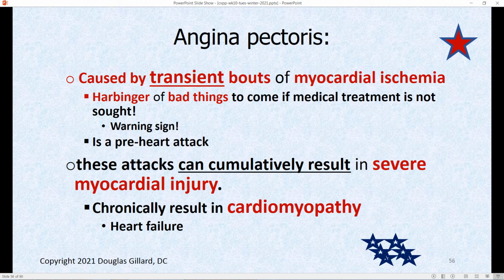They're caused by transient bouts of myocardial ischemia, these attacks. So they're like mini heart attacks. So maybe a little piece of thrombus has broken off and caused a little embolism and it's got stuck somewhere. Or maybe you have only 5% of your left anterior descending artery open, and you just walked up the stairs and your heart can't pump enough blood to feed itself. The heart is busy perfusing the body and pumping hard, but it has to perfuse itself, and it can't. So these are like pre-heart attacks.